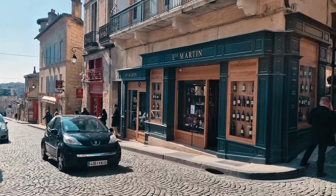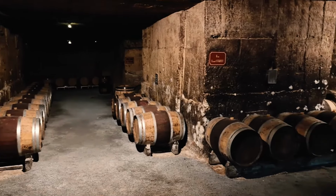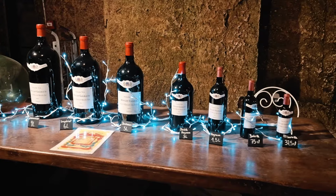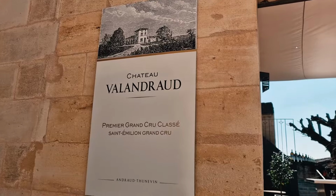And you've got wine shops and wineries literally around every single street. Wine is definitely the lifeblood of this town. There's definitely no shortage of places where you can taste wine, look at wine, buy wine, or do anything that's wine related.